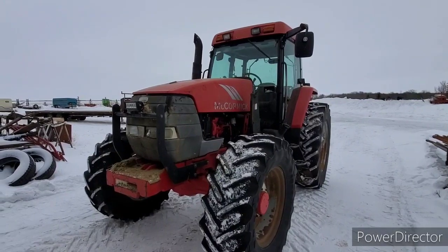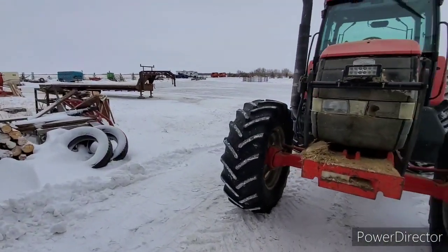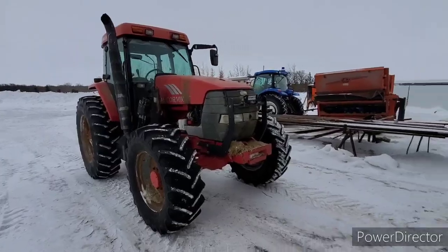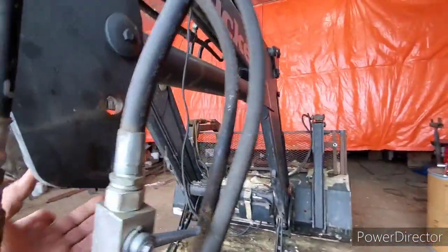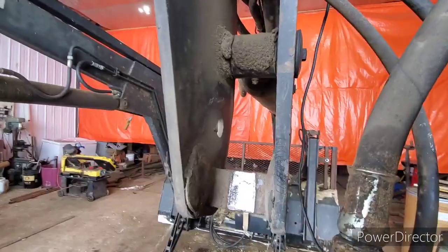Alrighty, well boy does he look different without a loader on him, eh guys? Look at this. He's dirty as all hell, but yeah, he looks really different without a loader on him. And there's the loader. Will your air compressor work in this cold weather? Yeah, to some extent it'll work.